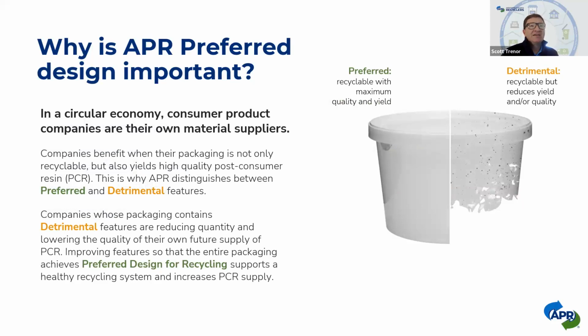And as we think about growing the circular economy, and as you on this call want to use more recycled materials in your own packaging, as you design packaging and put it on the market, you're essentially studying the specifications for your future raw materials. So as we look at preferred, those are design features that have the maximum quality and yield in whatever type of packaging you're making. Whereas detrimental, that package still might be recyclable, but there's some issue where we're reducing yield or quality. So really striving for preferred design is where we benefit the circular economy by creating raw materials that are usable back into our original packaging.